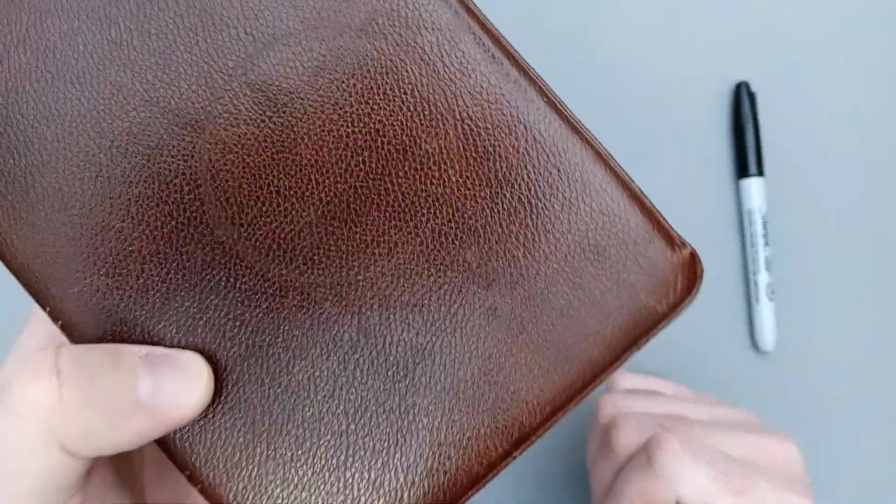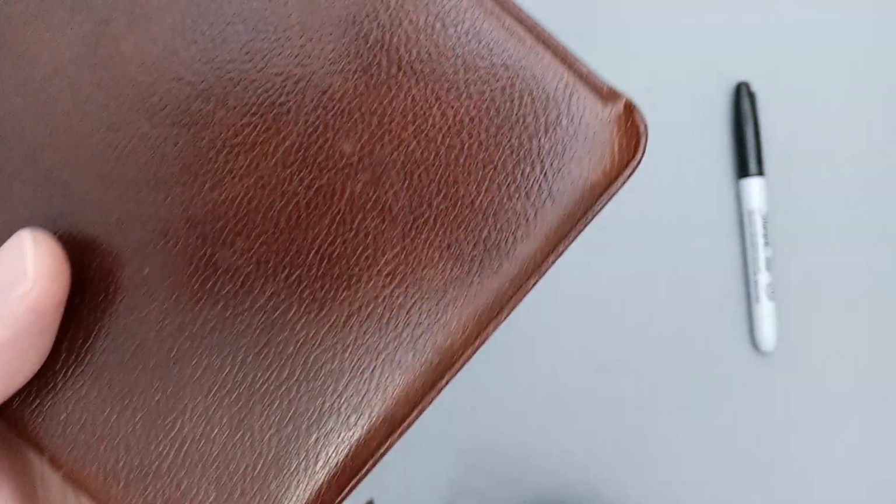This is a brown calfskin leather, and you can see that wonderful, nice, smooth grain. It's a very fine grain and very smooth. Not like it might slip out of your hands. It's a very smooth texture. It's not very tactile at all. There's a little perimeter line there around the edge, and it's very well done.